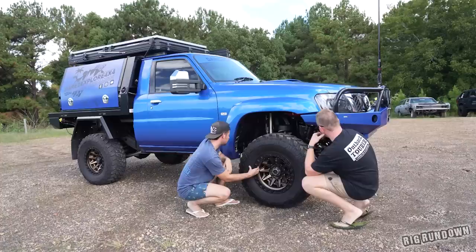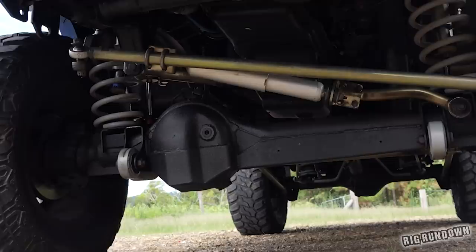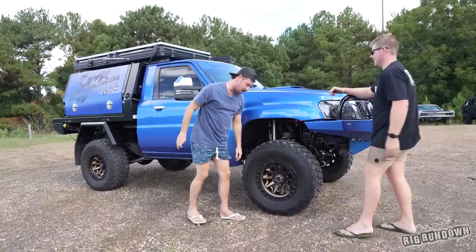Sweet, and then diff-wise, a bit of bracing on there. Yep, the diff's got full bracing from pretty much edge to edge. Same as the chassis, which is fully braced from bull bar to tow bar, and the rear diff is braced as well. Lockers in there yet or not? Not yet, but we'll need to get some soon. I've been quite worried about that. Yeah, if you're going back to the Cape, maybe. Exactly. Other than that, all Superior stuff, pretty standard.